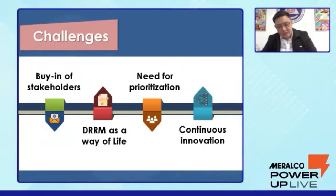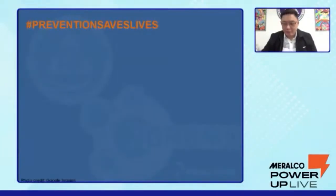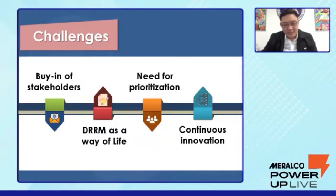And thus, if it now becomes a way of life, then we start prioritizing. What should we do first? Remember, one of the basic principles in disaster risk reduction, as enshrined in the Sendai Framework of 2015, number 3, the third priority action, is investing in disaster risk reduction.